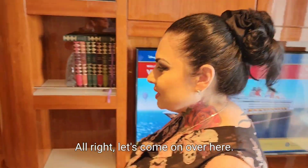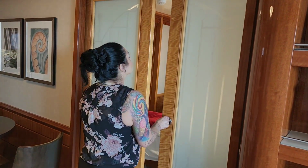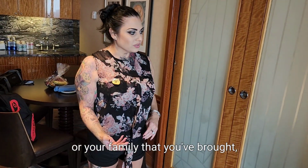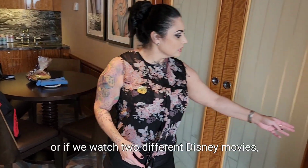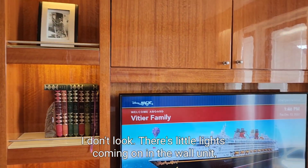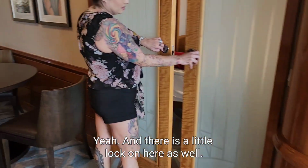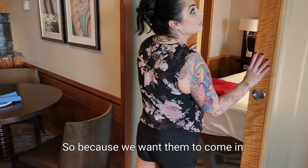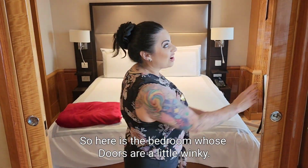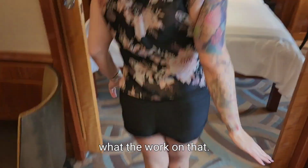All right, let's come on over here this way. These doors do close, so when you want to separate yourself from the friends or family you've brought, or if we watch two different Disney movies. Oh, look, there's little lights coming on in the wall unit, making a twinkle twinkle. And there is a little lock on here as well, in case we want them to come in. So here is the bedroom. These doors are a little wonky, I'm not gonna lie, so we'll have to work on that.